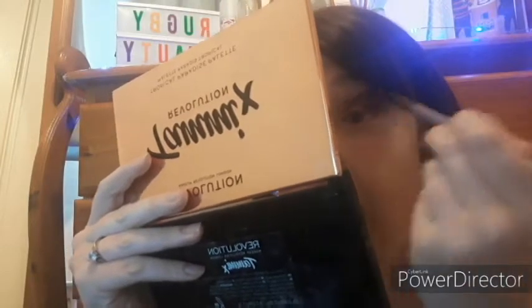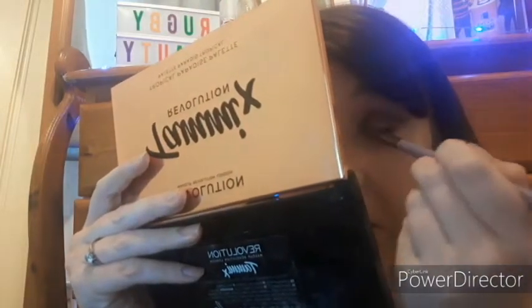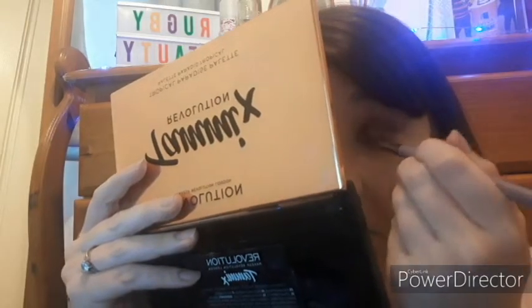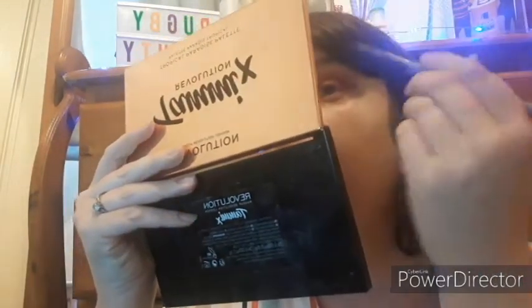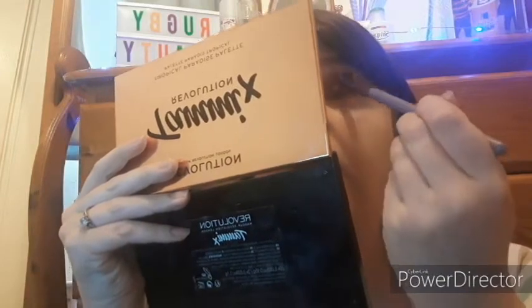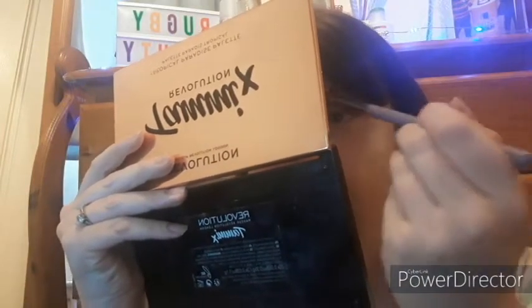I'm just gonna do that there, and then I don't tap any more onto the brush. I'm just gonna run that over. And I'm just gonna blend that through. Lovely, absolutely lovely. I'm just going to take the other brush that I used for the crease and I'm just going to run that through just to get it up.